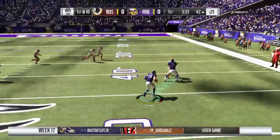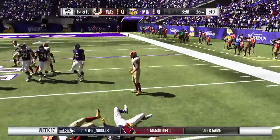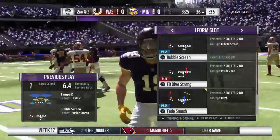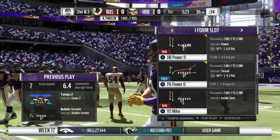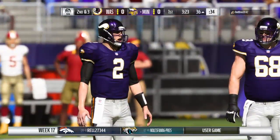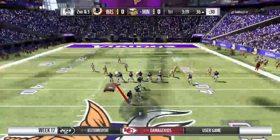On 1st down, Rudolph, and he'll find Thielen on the right side. And certainly some style points there on the spin. Not a whole lot thereafter, but still a pretty good gain. 7 yards, the pickup on the pitch and catch. Able to get 7 on that 1st down pass play. 2nd and 3.